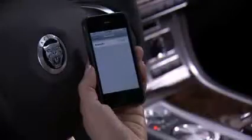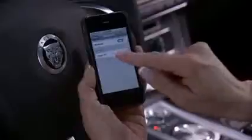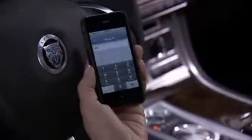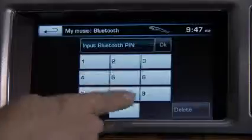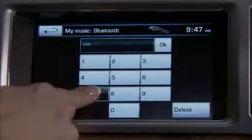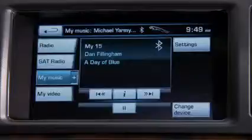From the iPhone, turn on the Bluetooth mode. The iPod will discover the vehicle, named Jaguar XF. Touch that name. Enter a Bluetooth PIN of your choice. In this case, we're entering 0627, and select Yes to confirm. On the touchscreen, enter the same number. Confirm the pairing, and you're ready to go. Use the controls on the touchscreen.